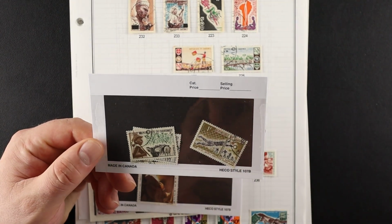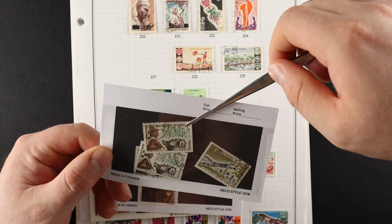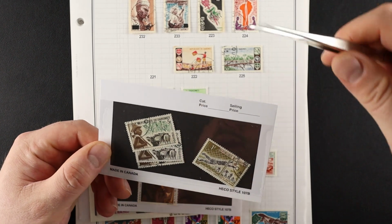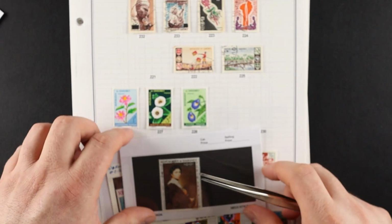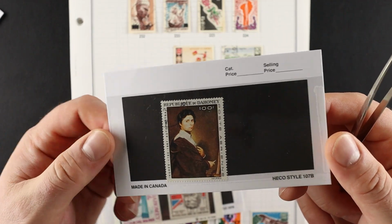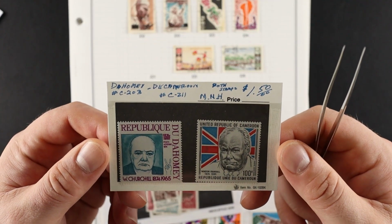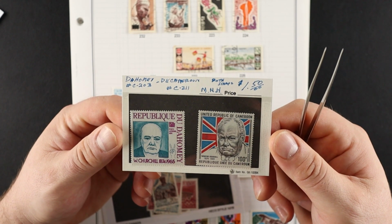It's like some kind of herder. This guy's playing soccer on the right. So I have a few duplicates here. Okay. Cattle herding stamp. Oh, this is a big one. 100. Oh wow, cool. What's his face? Churchill. That's right.